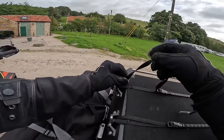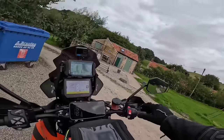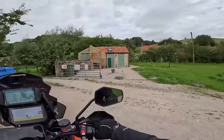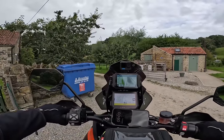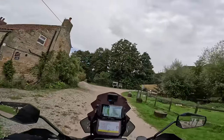So, just going to head home now. Was going to go to the Lakes, but the forecast is absolutely horrendous over there. I think I'll be giving that one a miss.